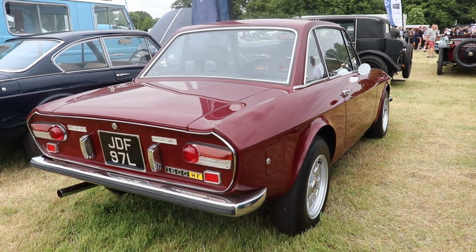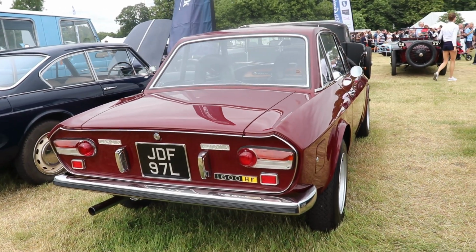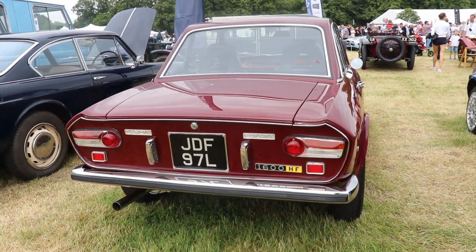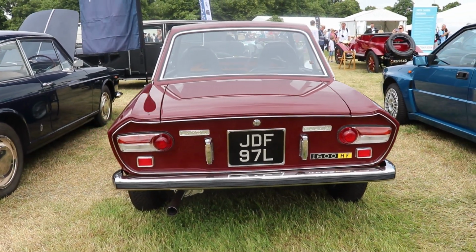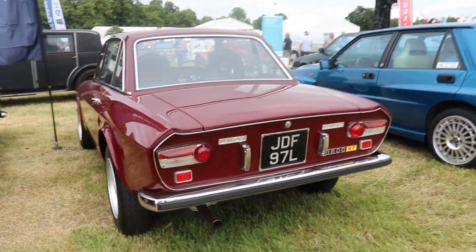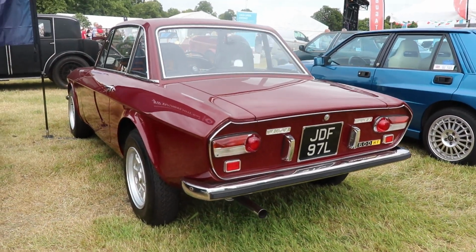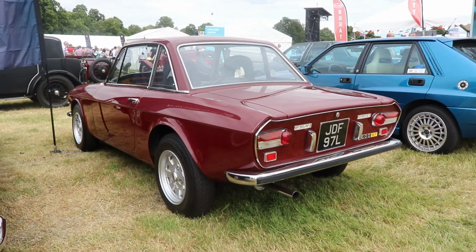But at some point, they lost control, and Fiat bought Lancia in 1969. But this was the right decision because they were losing a big amount of money every year. So Fiat took over and heavily invested in the company. This was the new era for Lancia, the new boost with new models developed together with Fiat.